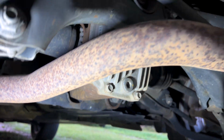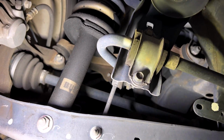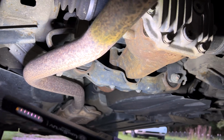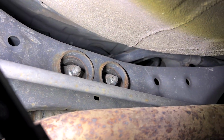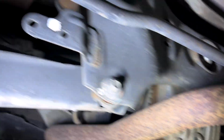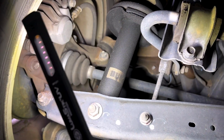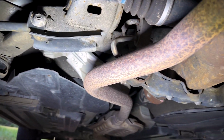All right, guys, we're running out of daylight today, so we might have to come back tomorrow and finish this up. But I've checked out everything on the rear suspension. Everything is nice and tight. All of our bushings are good. Nothing is prematurely tearing or degrading. Only issue I'm seeing is this blown rear strut on the driver's side. And during the test drive, one or both of these rear hub assemblies were making noise.